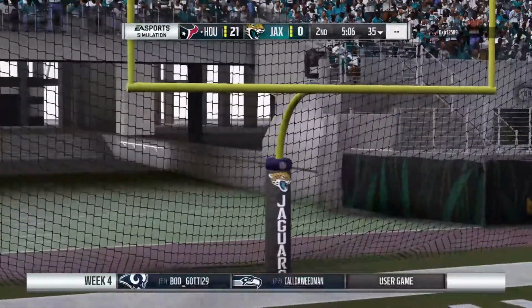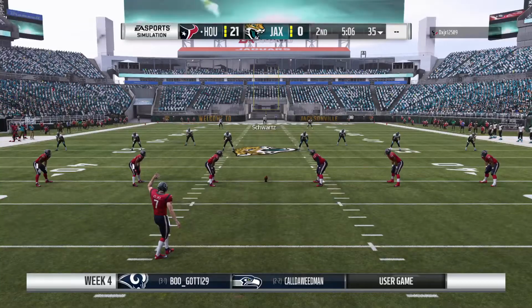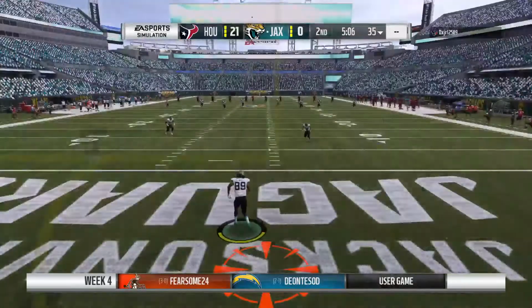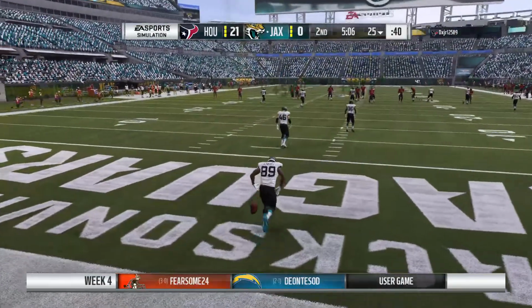This one may be over. Yeah, it's just the first half, but that lead has swelled to the point where you're wondering if it is over already. So they'll get another shot on offense following that pick 6, and now the kick is away. This will be fielded on the back line of the end zone.